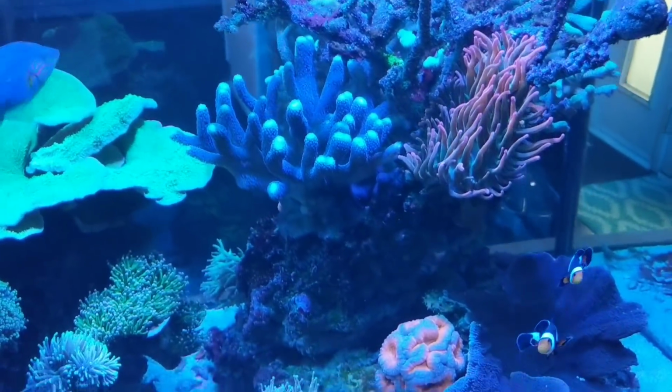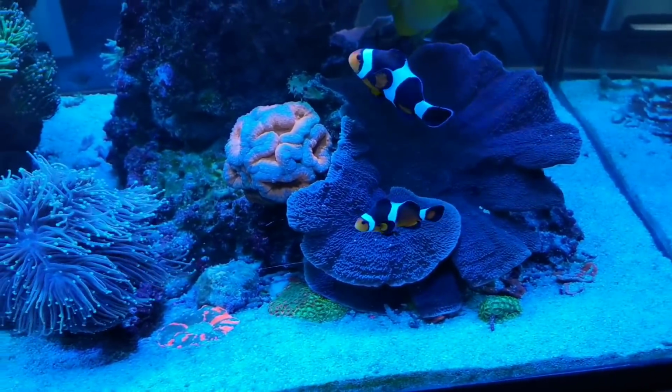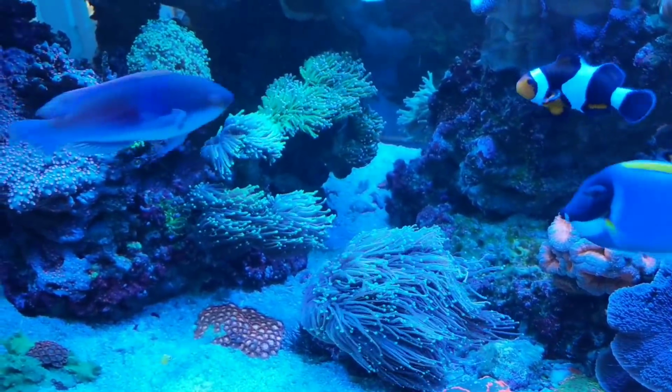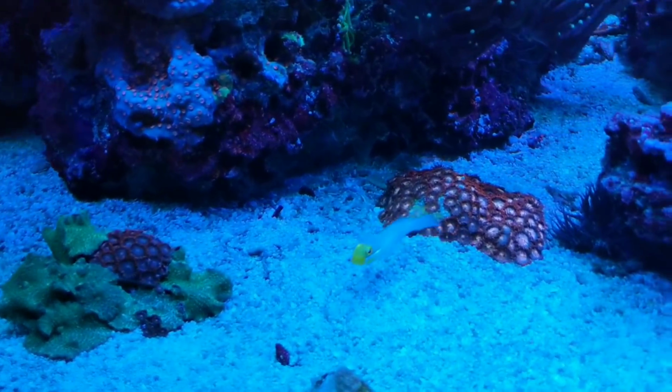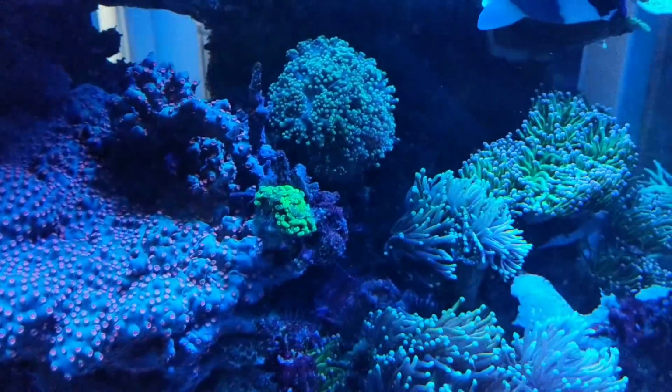Everything looks great. Fish are doing great. These guys think it's breakfast time. All the LPS corals are big and full and just looking excellent. The T5s just came on, so the tank's a little bluish this morning. Here's my favorite fish that I thought was dead for a month, and now he's out and hanging out.